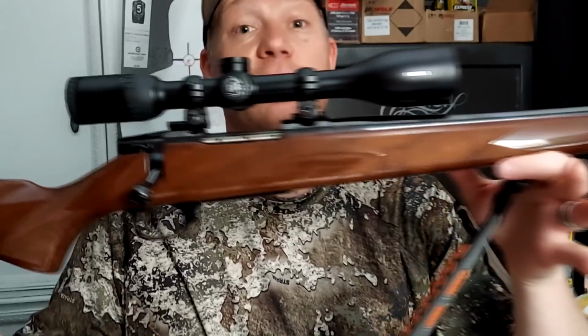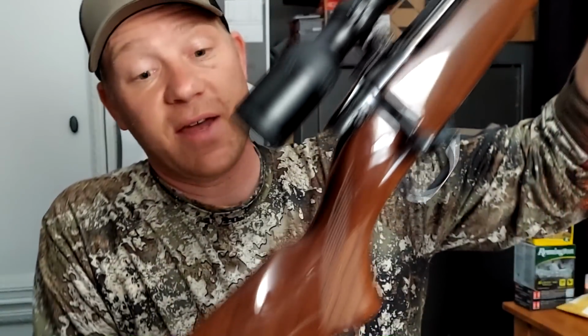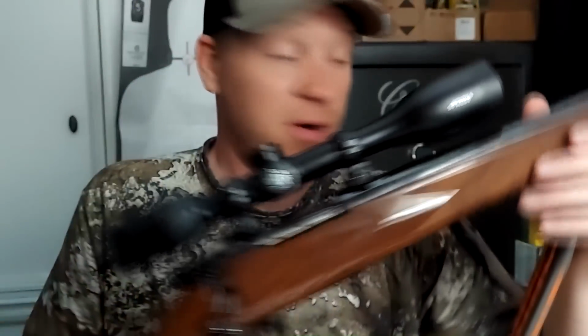Where'd it go? I can't be losing. Taking my 243. It's right here beside me. This is my 243 Weatherby Vanguard. Super, super nice. Why am I taking my 243? Well, I'm fixing to show you.